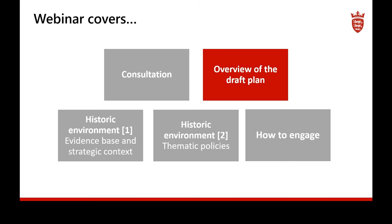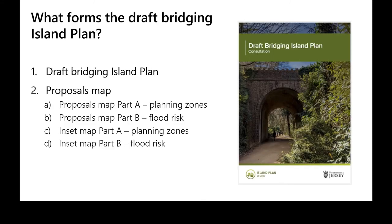Okay. Well, if not, I'll just move on to the next stage, which is just to give a quick overview of the draft plan.